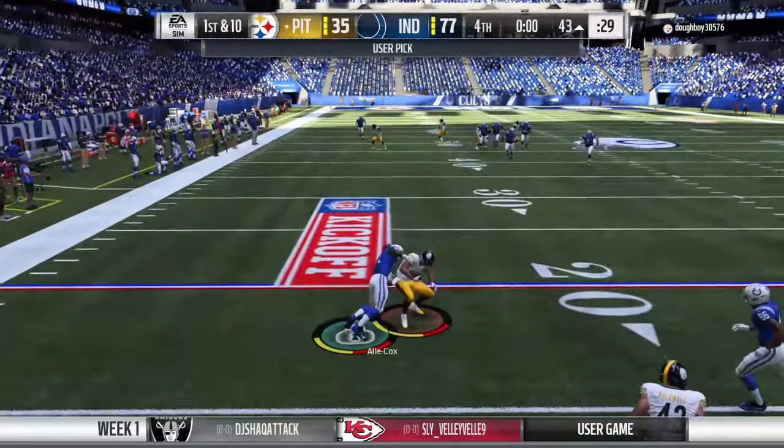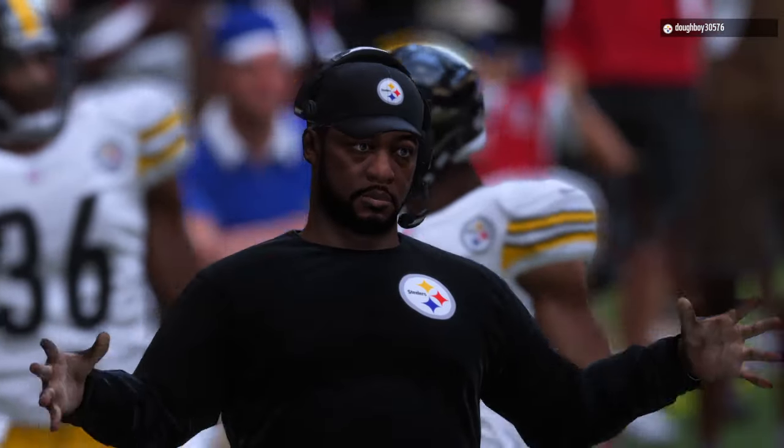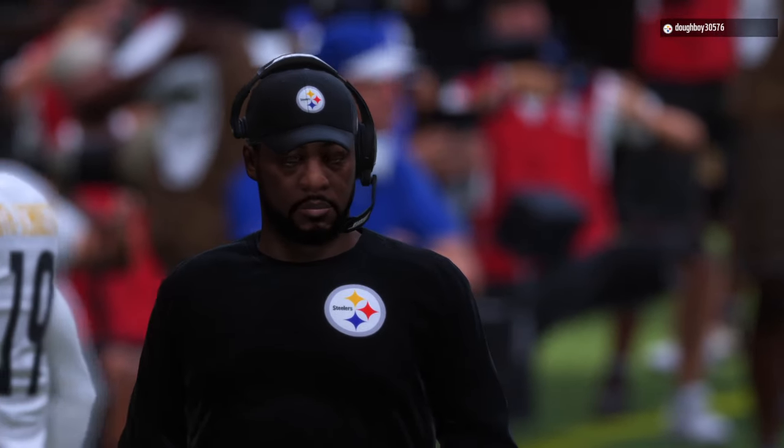And it's intercepted. Picked off at the 19. And a big turnover there as his guys will get the football back.